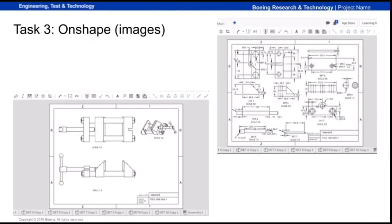Here we have our two drawings that we made. So the one on the left is the final piece of CAD, and as you can see, it includes the top, side, and isometric views. And the one on the right here shows the individual pieces as well as their dimensions, so their lengths, widths, and depths, as well as the size of the holes.